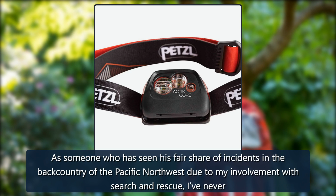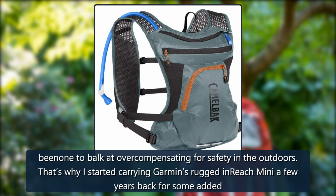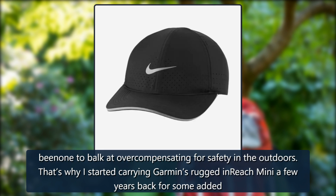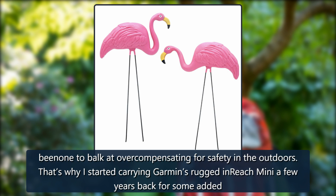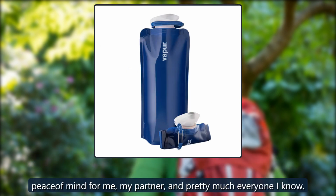As someone who has seen his fair share of incidents in the backcountry of the Pacific Northwest due to my involvement with search and rescue, I've never been known to balk at overcompensating for safety in the outdoors. That's why I started carrying Garmin's rugged InReach Mini a few years back for some added peace of mind for me, my partner, and pretty much everyone I know.